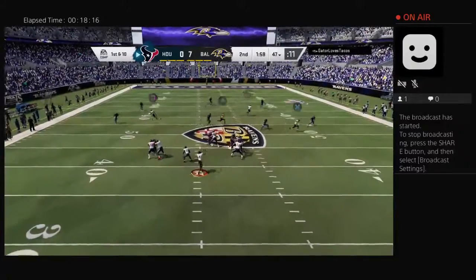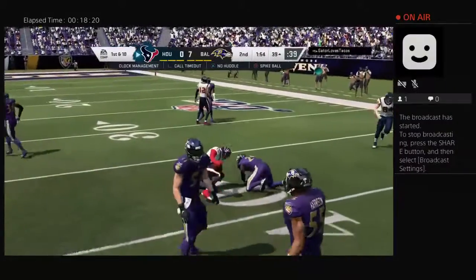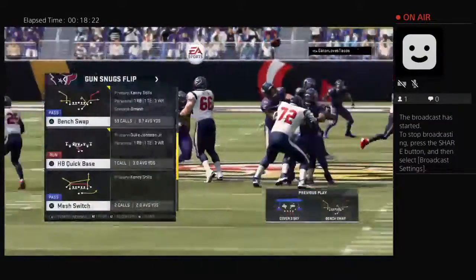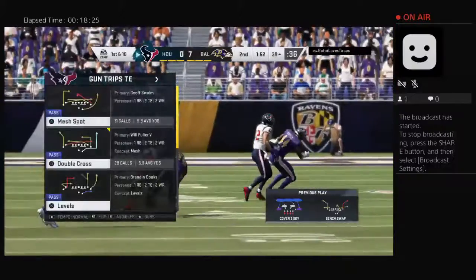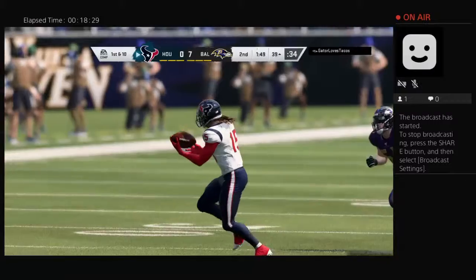On first down, it's Watson. And this one complete to Will Fuller. And they'll get him down as he's inside the 40. They get 14 on that one. Good for a Houston first down. And the Texans first down.